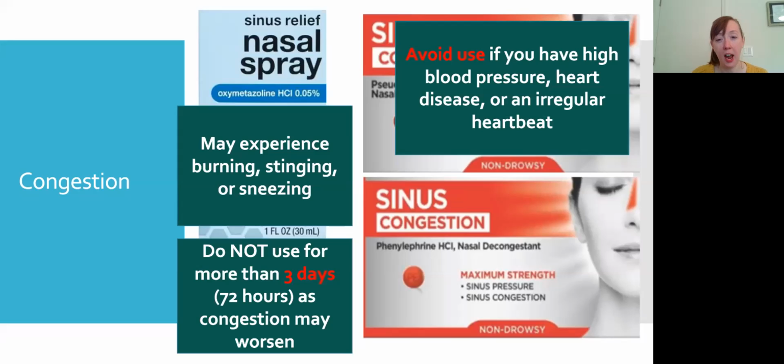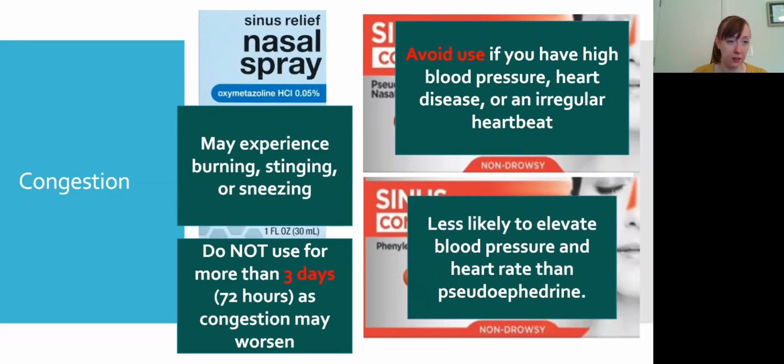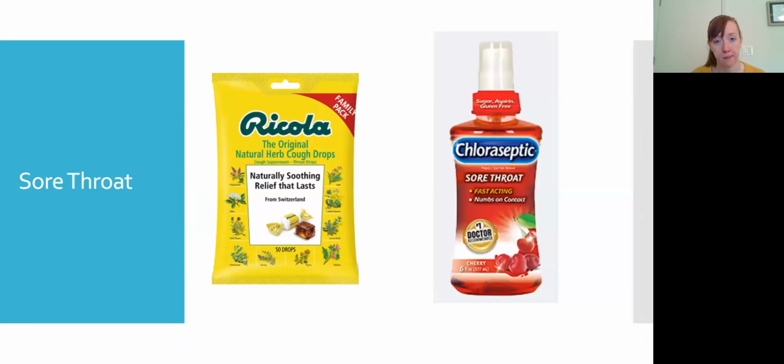And then there's another option that's called phenylephrine, and that one's not behind the counter. That's less likely to cause elevated blood pressure. Still worth asking your physician about starting either one of those oral ones. The nasal sprays are usually pretty safe because they don't really get absorbed, so they just work right where they need to be.